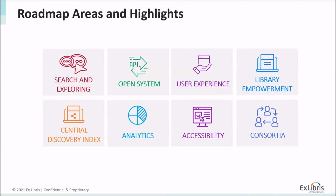User experience is something we focus on as well. We'll talk about that a lot today because we've got some really exciting changes coming up related to that. How do we make sure the end user has whatever tools, whatever functionality they need in order to be successful in finding the content they're looking for? And that includes, if you look just below that, accessibility, which is critical, making sure that everyone, regardless of their situation or their needs for access, can get access to the content they need. And then finally, library empowerment, which also includes a lot of those other things like analytics and consortia support. That's giving you the tools that you need to be effective, managing the entire system and being successful in your day-to-day goals.